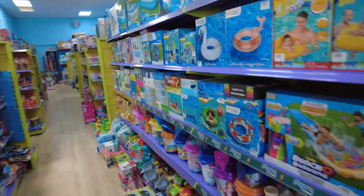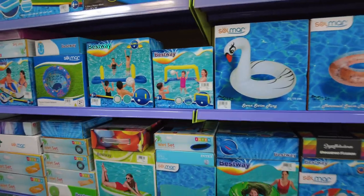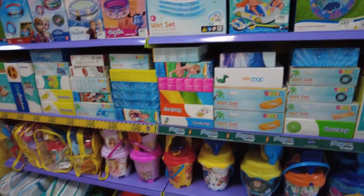Yeah. All your water stuff. How much are they in the pool? So you've got a tenner for a swan there, big swan. Bucket and spade there.